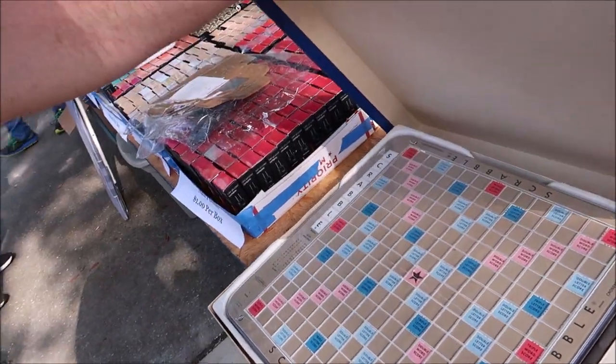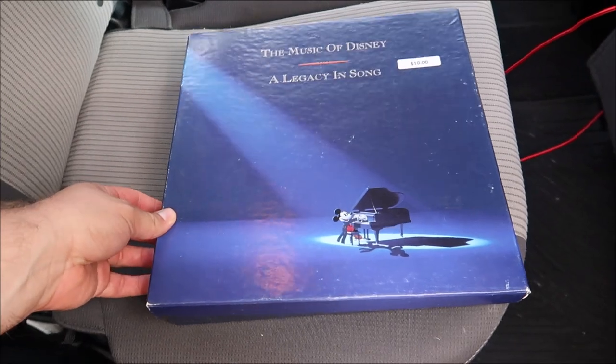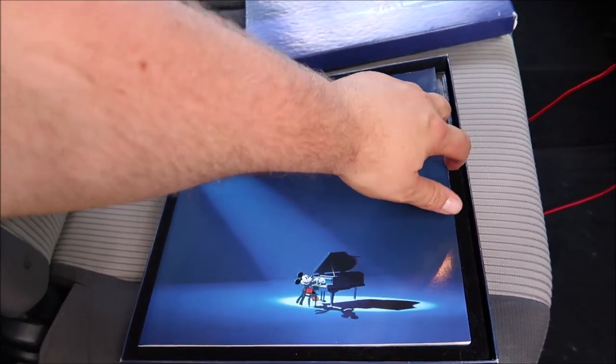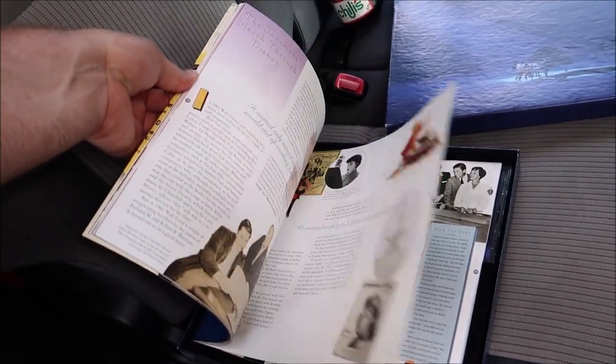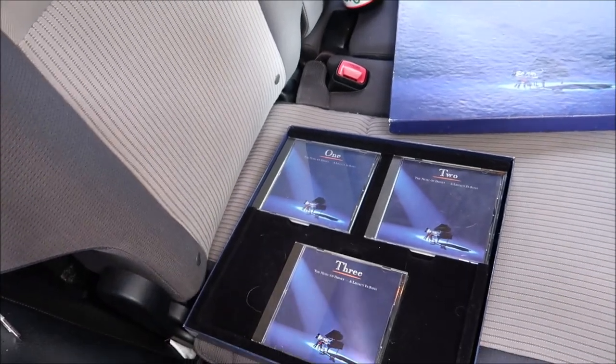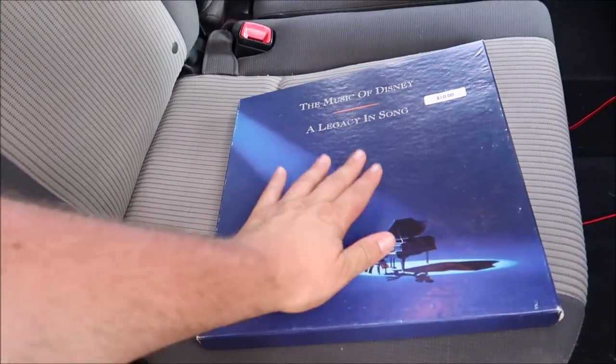Look at that. Now, this is just a single sign yard sale we found, but there is a whole entire loop full of yard sales that we're going to make our way towards next, but it's still cool to just follow little leads. Look at this, seriously, for $10, the Music of Disney, A Legacy in Song, and it comes with a nice little book. Look at that, Mary Poppins, and Dalmatians, and then it's a 3 CD set. That is awesome. Honestly, for 10 bucks, can't go wrong.